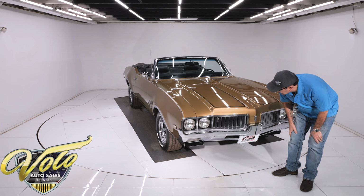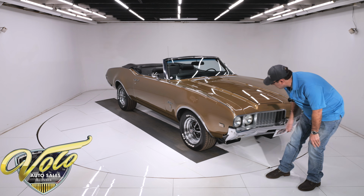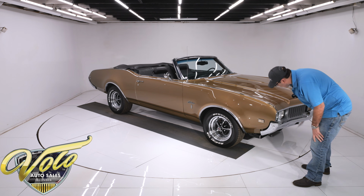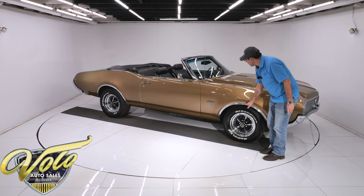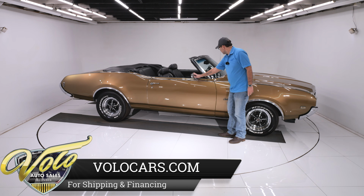Bumper is real shiny. T3 original headlights, or reproduction original of the originals. All the trim, everything up here is beautiful. The wheel well trim looks like it's polished. The side moldings are polished like chrome. This mirror looks new.